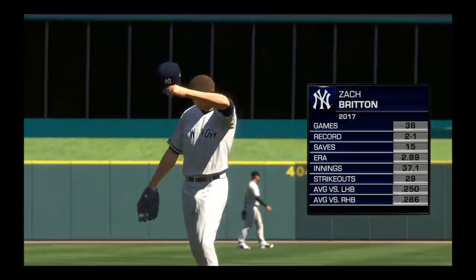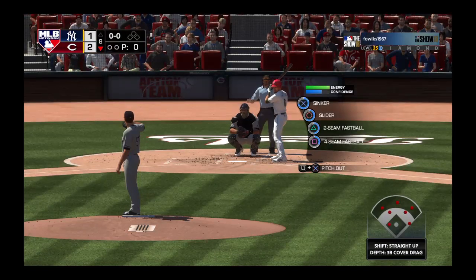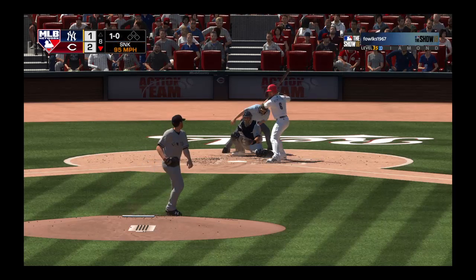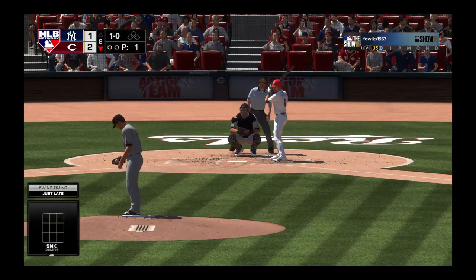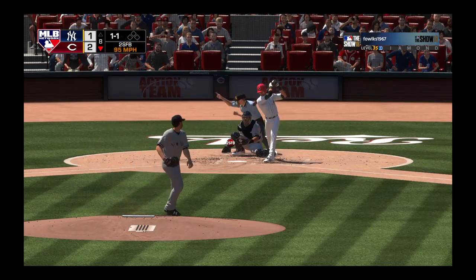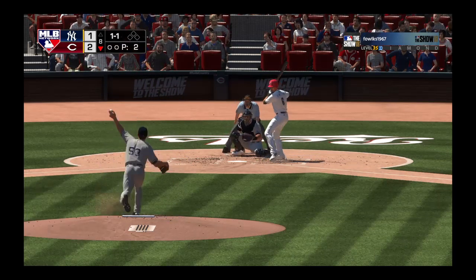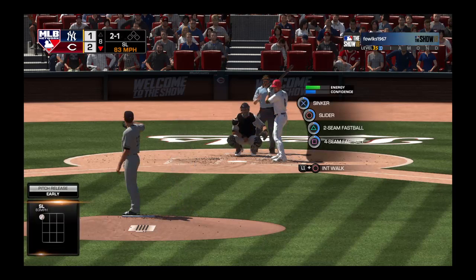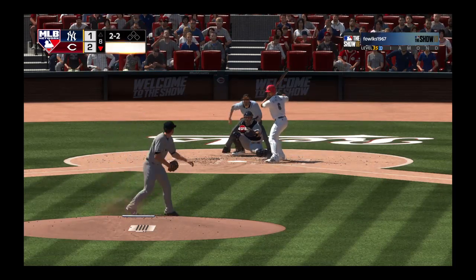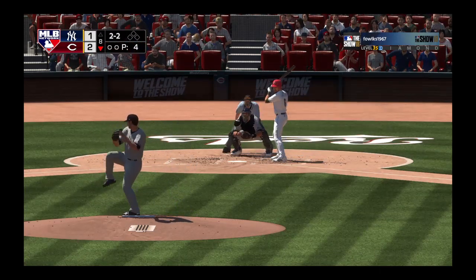Zach Britton is on to pitch out of the bullpen in the bottom half of the eighth. Number 53, Billy Hamilton will be the first one to greet him as he'll have to turn around and bat from the right side of the plate here. And this one's not close. It's in the dirt for ball one. Ball and a strike. And they'll turn to the slider here, and it just misses. 2-1 now. 2-2. 2 balls, 2 strikes, a crucial count for both pitcher and hitter.